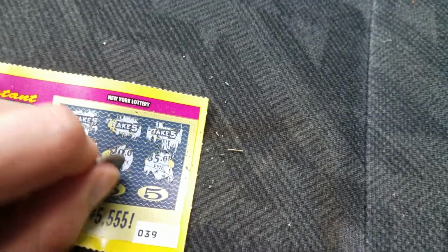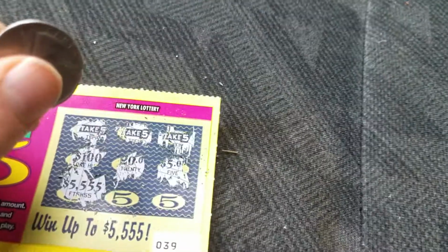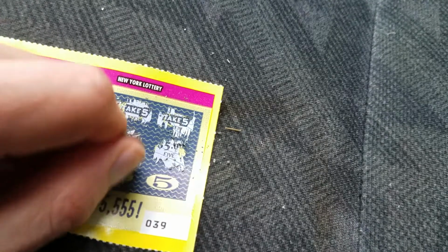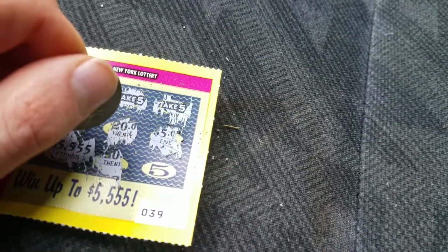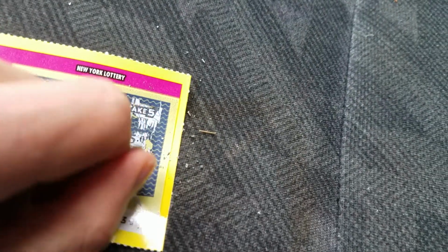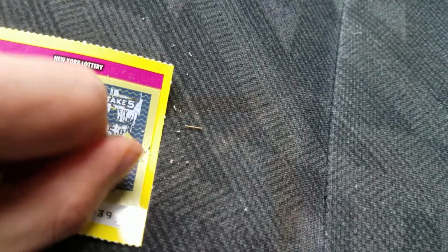That did not work. Come on. This thing is not scratching. Why is this thing not scratching? There we go. So no, I don't think this is going to be a winner here. But we got the Take 5. Does that mean I get to play again or something? I have no idea.